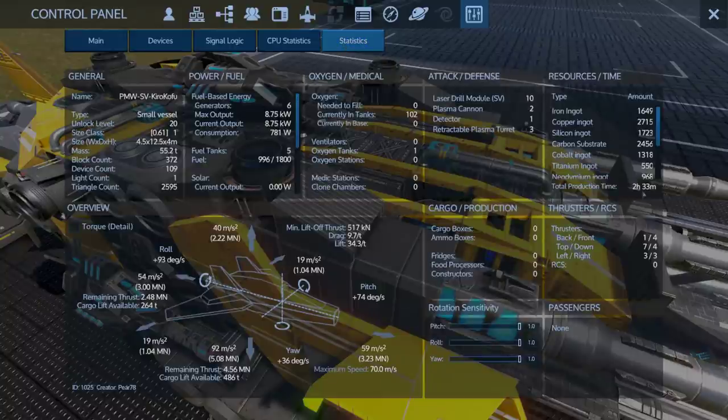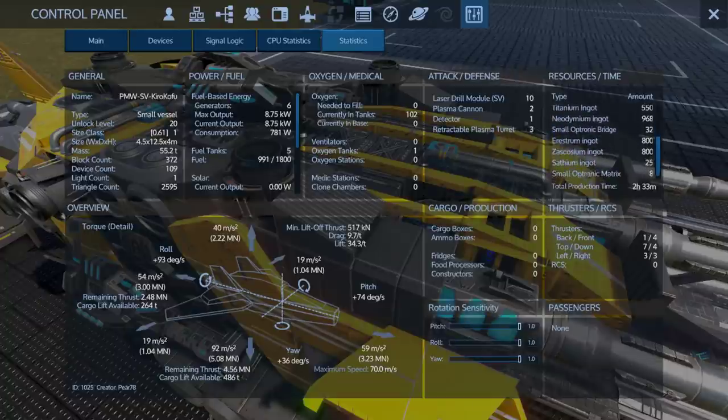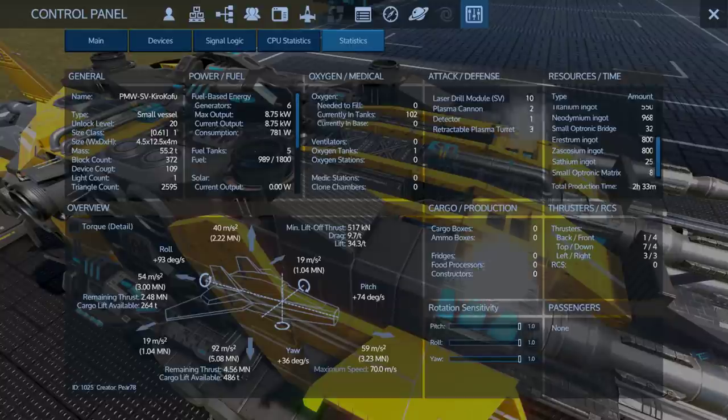What else do we got? A 2 hour and 33 minute build time. Unlock level 20. That seems to be typical for miners, SV miners, most of them at least. Might be the laser drills or certain parts on here that do that. Let's see here. Does need some estrium and zaccosium here, probably for the drills, I would guess. And five fuel tanks, nice.